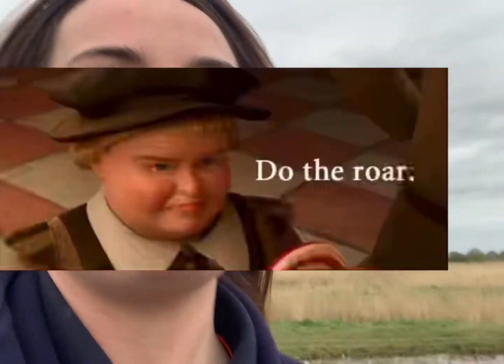I feel like that kid. That's a bittern. Oh, thank goodness for that. I didn't get to see one, but I'm pretty chuffed with that. But as I was saying, I felt like the little spoiled kid from Shrek when he's like, "Do the roar." That's what I felt like then. But I got it. I got the roar. I got the boom.